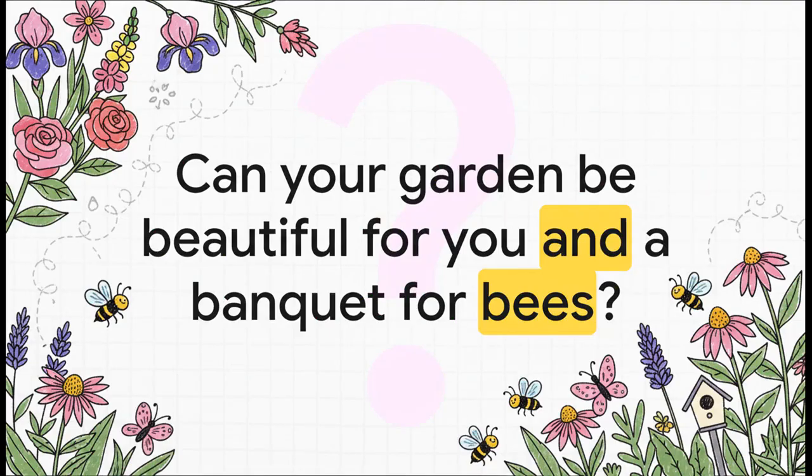And that really leaves us with this final thought. It doesn't have to be a choice between a garden that's good for you and one that's good for nature. With just a little bit of knowledge, you can have both. A stunning, sneeze-free space that is also a thriving banquet for bees.